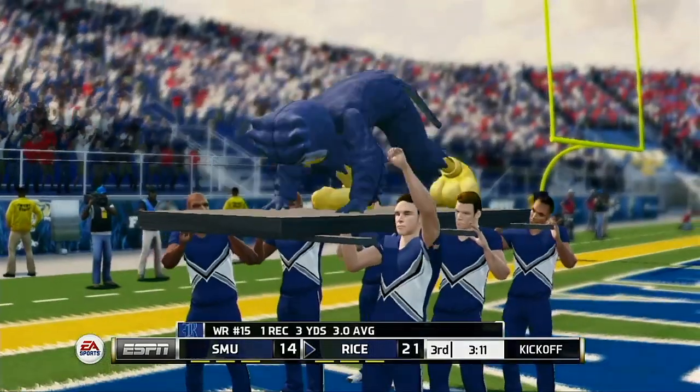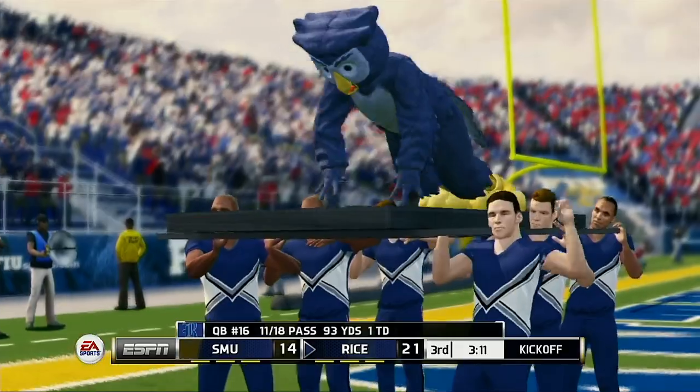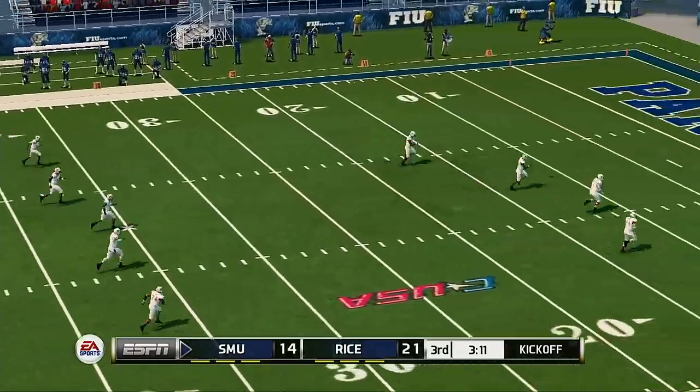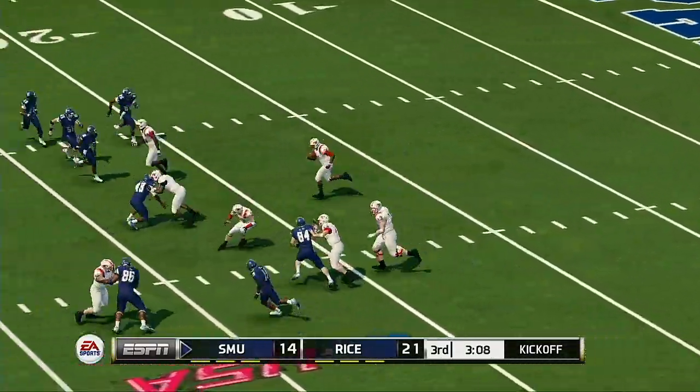74-yard drive, and they add 8 points to their total. Brad, I thought that was a textbook drive. I thought they did a really good job of showing balance, mixing the play calling with the run and the pass. Just an overall well-executed touchdown drive. So the score now, 21-14.